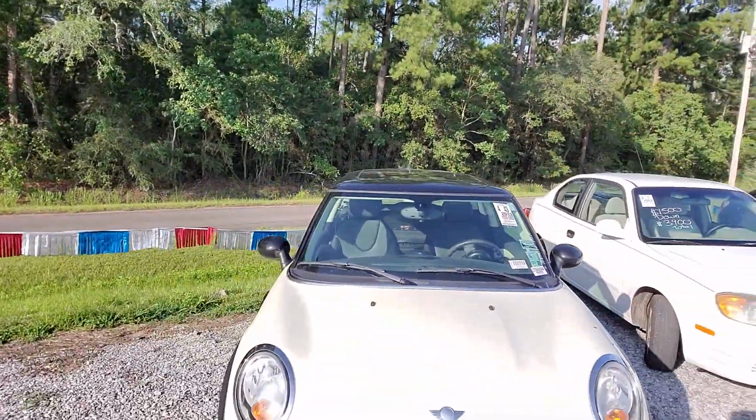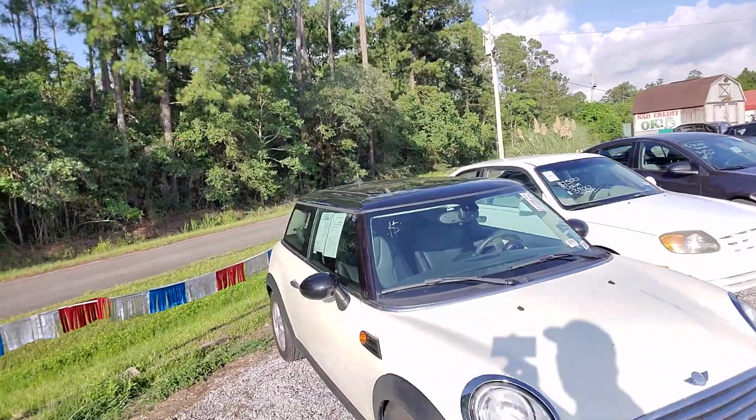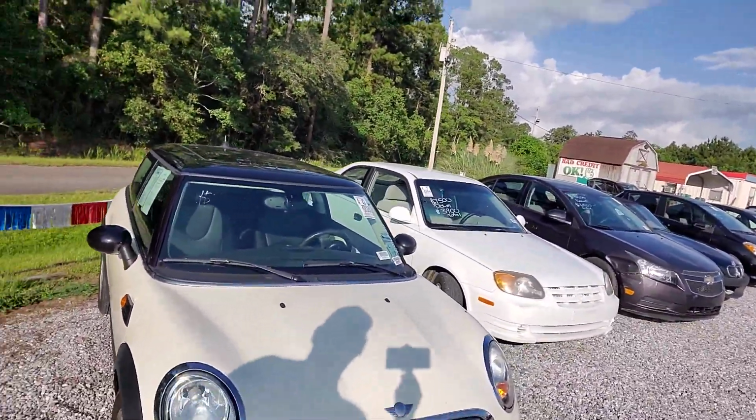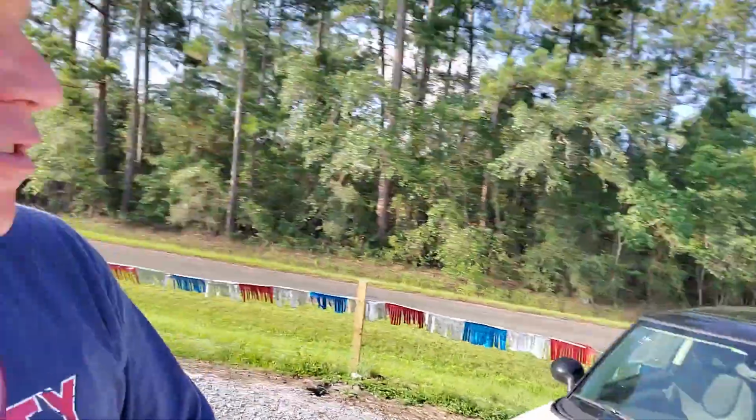It's a 2013. She's got 160,000 miles on her. I've been driving that car for the last, I don't know, 2 months. Fine running automobile, fun to drive. That's a 5-speed too. Can't go wrong. Cannot go wrong.